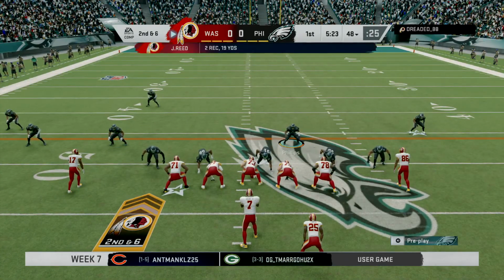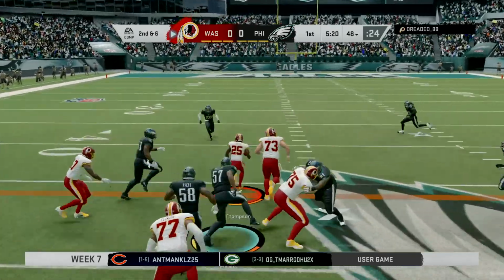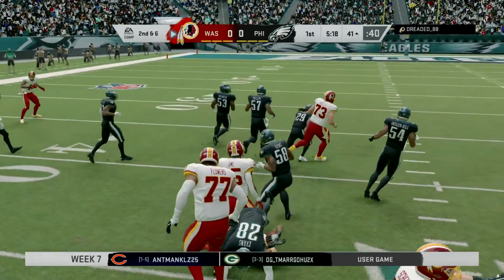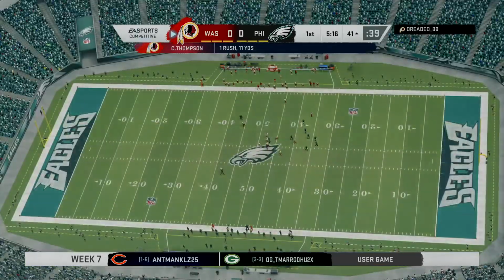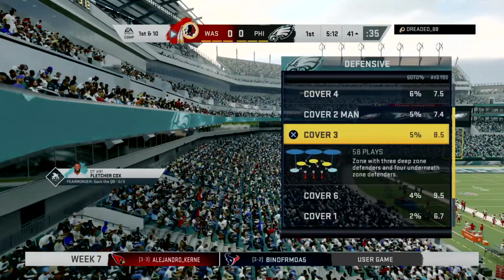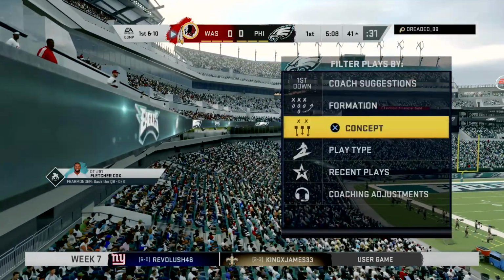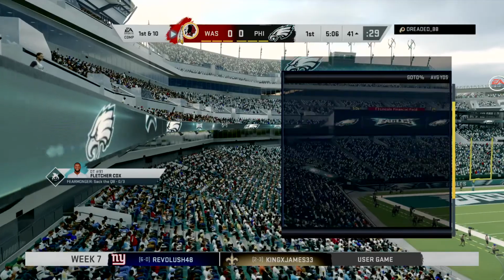That throw good for 4. It's 2nd down. One thing you're hoping for when you run drag routes, you're able to hit a receiver in stride, and he can pick up a lot of yardage after the catch. But in this situation, the defense was effective, able to stop him before he could get a good head of steam going. And the Redskin 1st down.